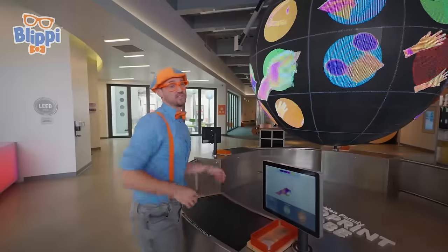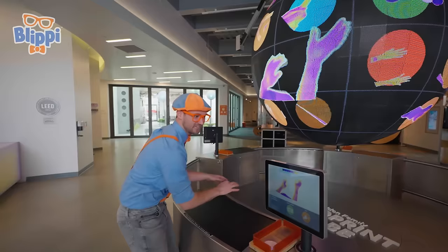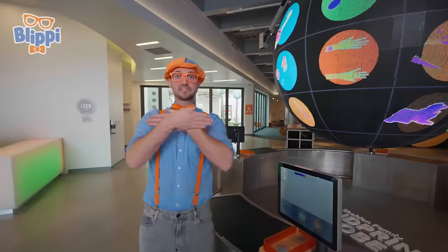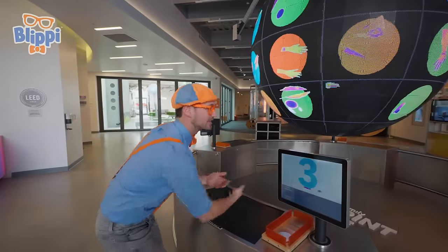Technology is when you take something that you learn from science and then you make something with it, like this machine. Whoa, cool. Hey, I have an idea. Why don't I make a shape? Yeah, I'm gonna go like this, which stands for Blippi in sign language. All right, ready? Okay. Take a picture.